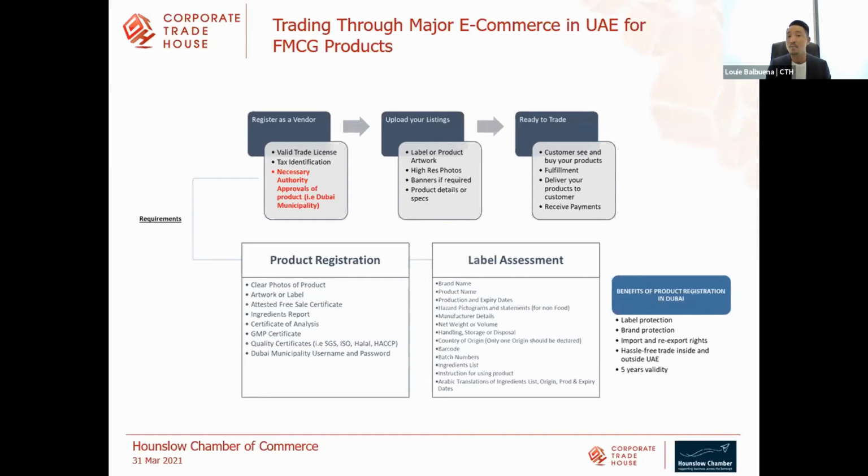So once we have all of these requirements, before we get the approval, say for example we do it under Dubai Municipality, every single product has different classifications and requirements on how we are going to register the product.